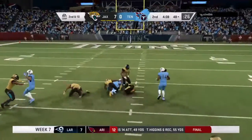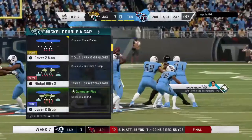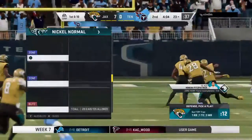Going right side here, and that's complete. And he goes down, but not before getting this inside the 25. That one good for 26 and a first down.